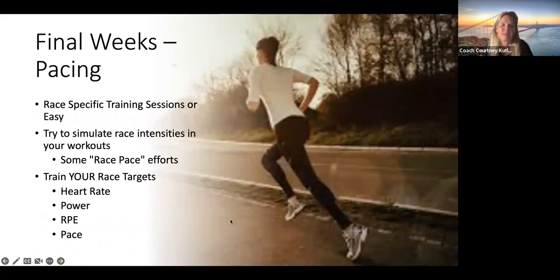Pacing in the final weeks. You're going to have easier runs, mostly easier aerobic runs with a few race-specific training sessions. You want to try to simulate some of those race intensities, so that marathon pace effort for some short intervals. In addition to that, you want to train at the race targets that you plan to use during the race. It's different for everybody. It could be heart rate, it could be power, it could be rate of perceived exertion or RPE, or it could be pace, or a combination of those.